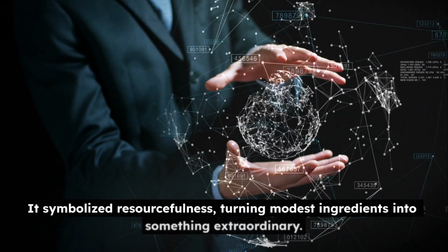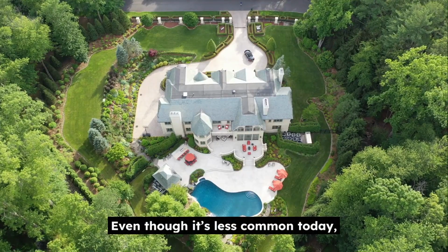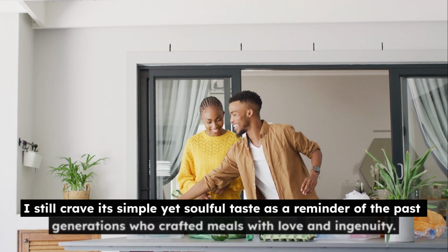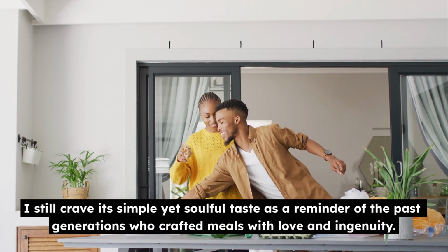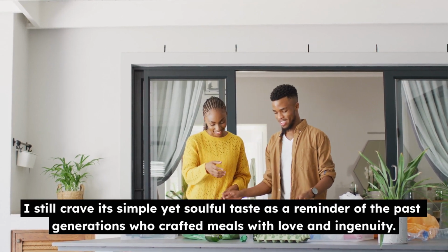It symbolized resourcefulness, turning modest ingredients into something extraordinary. Even though it's less common today, I still crave its simple yet soulful taste as a reminder of the past generations who crafted meals with love and ingenuity.